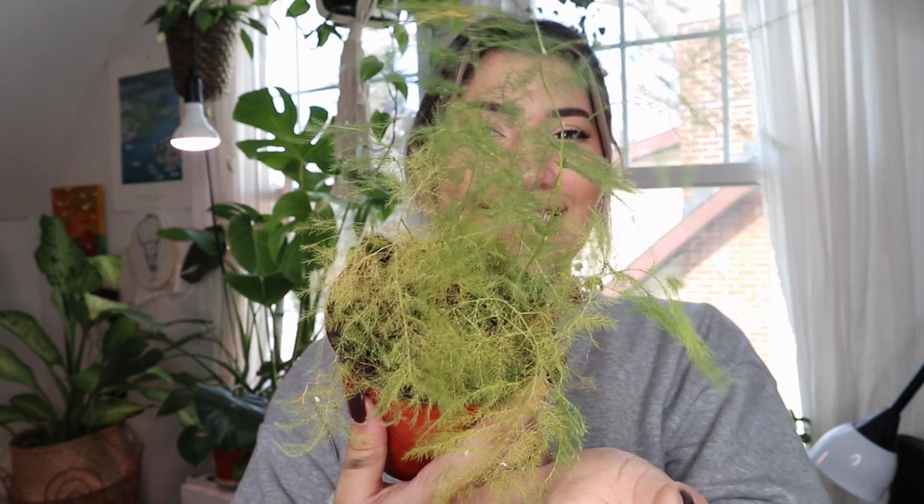Alright, the next plant that completely died on me this winter is my asparagus fern. I was so proud of myself for keeping this plant alive for as long as I did. I previously had a Boston fern that just hated me. And I knew that ferns were hard to take care of, so I did some research and it said that asparagus ferns are a little bit easier. So I bought one and it really was surviving.